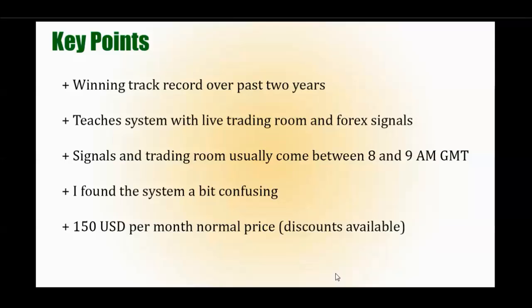In order to really take advantage of this, the signals in the trading room usually come between 8 a.m. and 9 a.m. GMT. So that was one point that really didn't help me too much, and if you're in America, this might be a similar issue for you. That's in the middle of the night for most of the U.S., so it's something to consider. If you're in London or in parts of Australia, and it's flexible with your day, that definitely works well. So something to consider there.